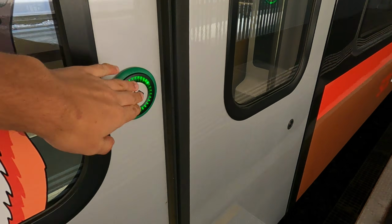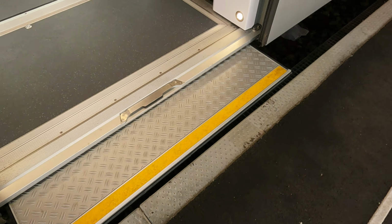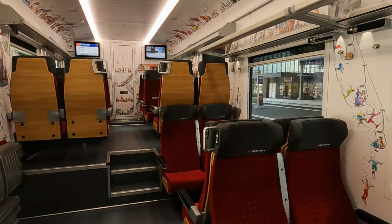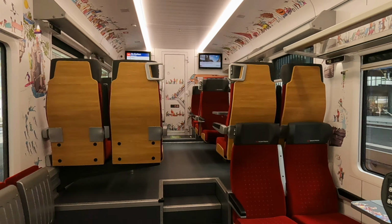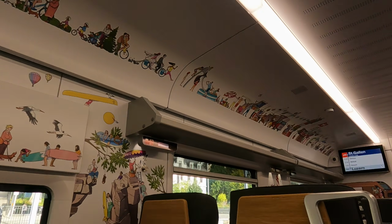Like with most Stadler trains, levelboarding is provided in the form of a sliding step. First off, the second-class end of the train has a children's compartment, with storage for pushchairs included, as well as lots of cartoony decals covering the walls and tables.